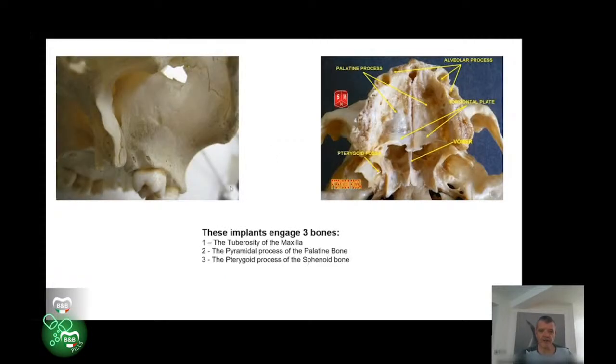providing these pterygoid implants. If we just look at the anatomy here, we've got the tuberosity, and we've got the lateral and medial pterygoid plates here. Looking at it from the back, you can see the same sort of anatomy here. So these implants are going to start in this sort of position, and they're going to be angled superiorly and slightly medially in order to come out through, just perforating the really hard bone that we have in between the two pterygoid plates. So they're going through three bones: the tuberosity of the maxilla, then the pyramidal process of the palatine bone, and then the pterygoid process of the sphenoid bone. Well, we have really hard bone, and we can fix these implants well into this hard bone tissue.